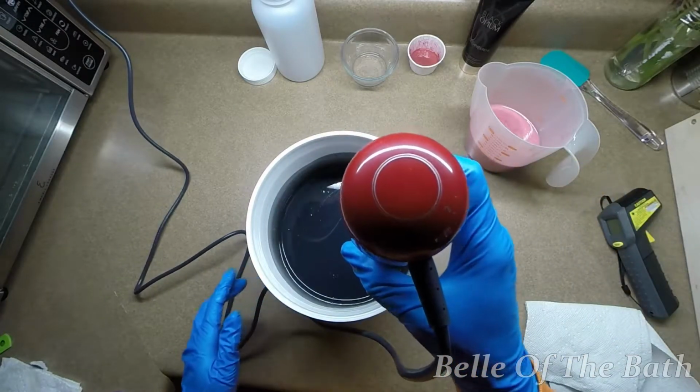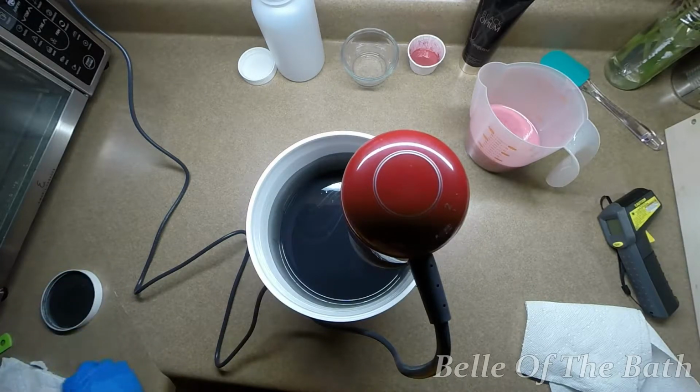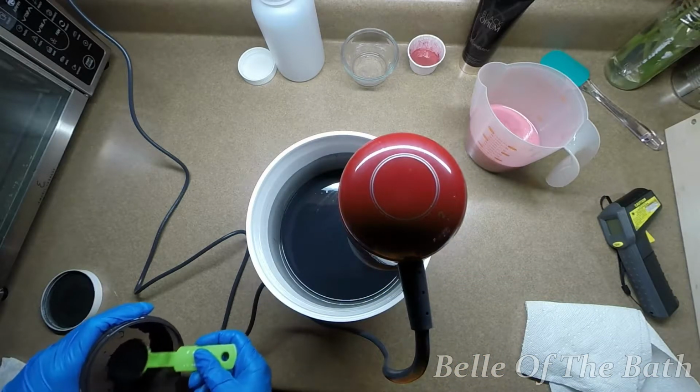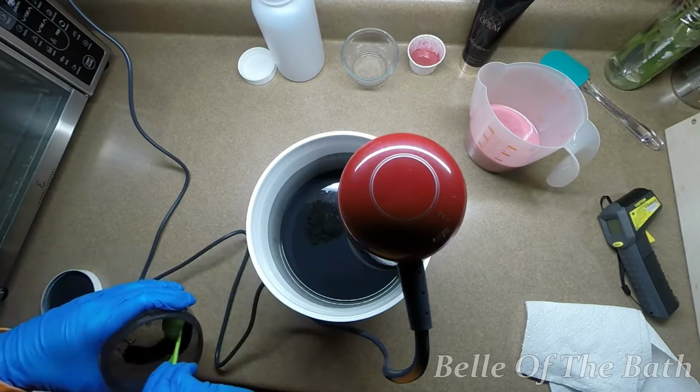Put a little bit more charcoal in here because I want this black. Now bear in mind that when you are using a soap with charcoal in it, especially a lot of charcoal, I would not use a white washcloth. Or, you know, I think pretty much any washcloth.